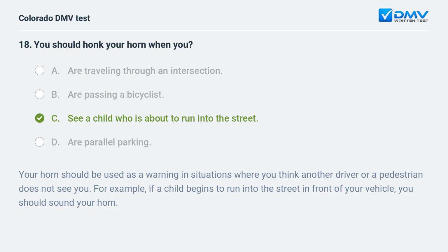Your horn should be used as a warning in situations where you think another driver or a pedestrian does not see you. For example, if a child begins to run into the street in front of your vehicle, you should sound your horn.